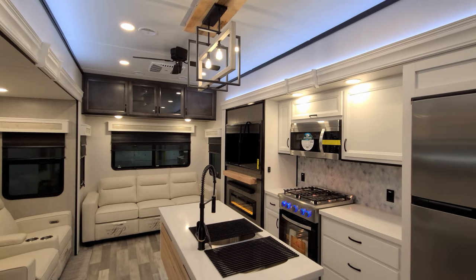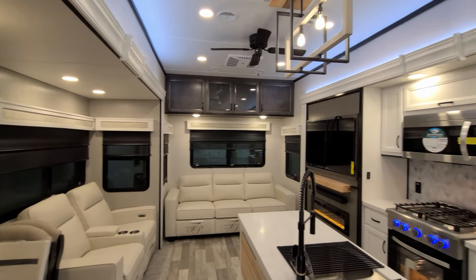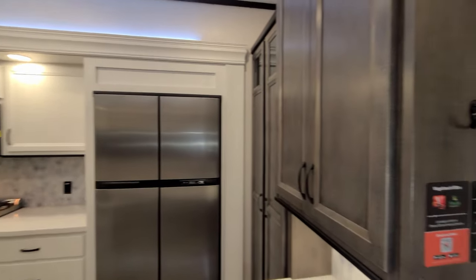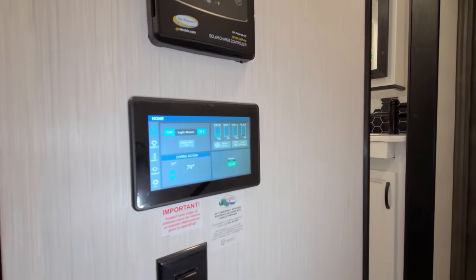All right, we are back inside the brand new 2023 Cedar Creek 311 RL. Beautiful new look here. But I want to close this up for you, show you what this thing looks like closed up. So when you are ready to do your closing or opening and all that type of stuff, you want to come in here to your main control panel here.